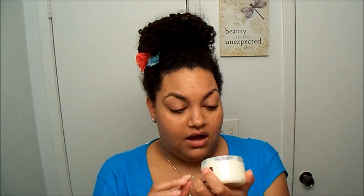Now, as far as the small one goes, because the scent's different, you definitely pick up the cocoa butter that this is made with, as well as a little hint of orange. And if you are one of those people who don't like to use shea butter, this is a shea butter free product. But this stuff is so moisturizing.